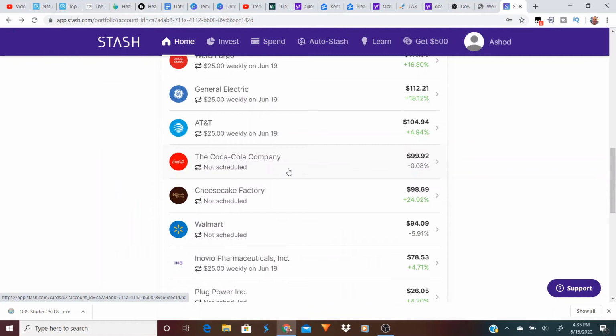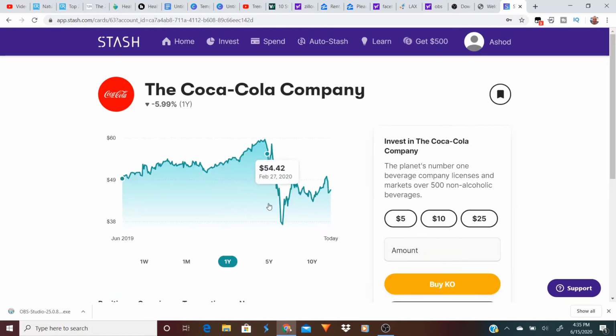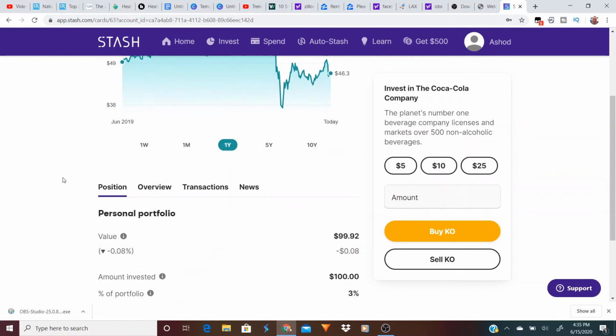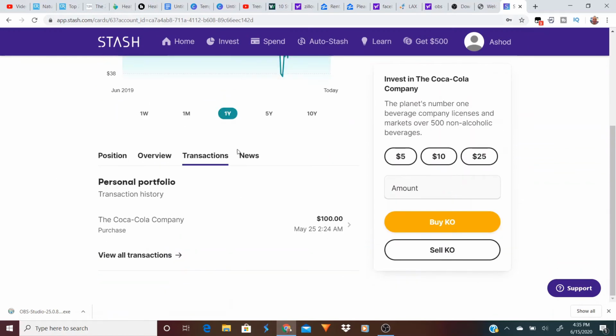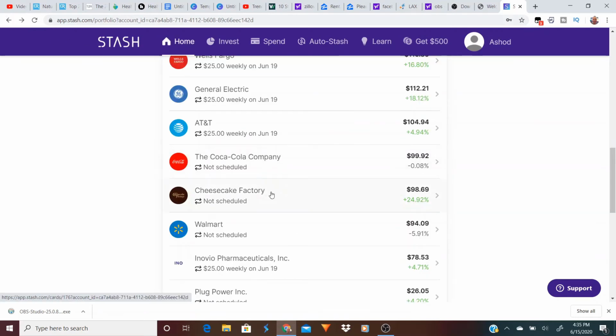Next up is Coca-Cola. Coca-Cola, as you know, is a solid company. Every child growing up has had a Coke. So, I mean, enough said. I just bought that. It's not on auto stash. I may end up buying some more. I'm just waiting for the price to get down.